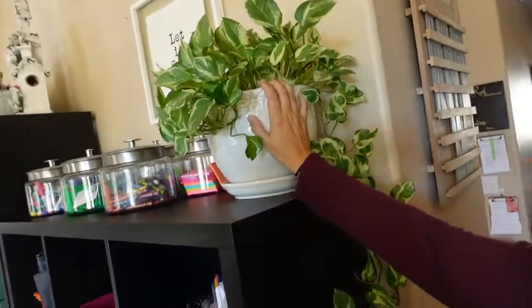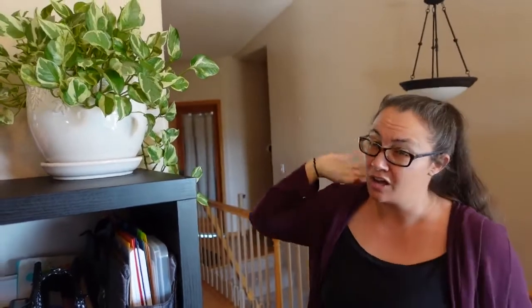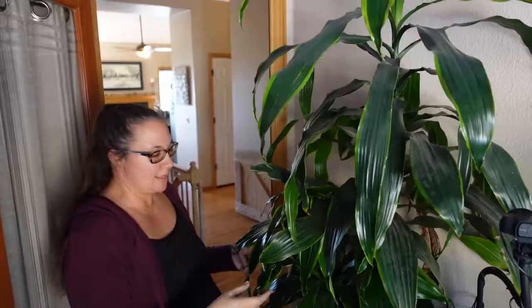This is a pothos. This is the same type of plant as the golden pothos that we just talked about, the really long one. Mm-hmm. And it's very different. Like, its leaves are a lot smaller. So this is a pothos N'Joy, is what it's called, like the letter N, J-O-Y. I think he's beautiful.